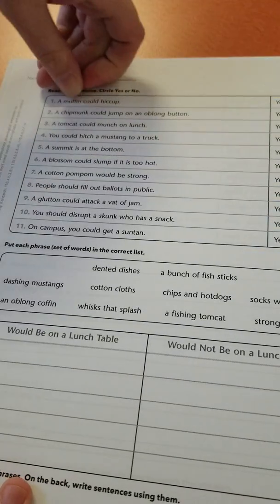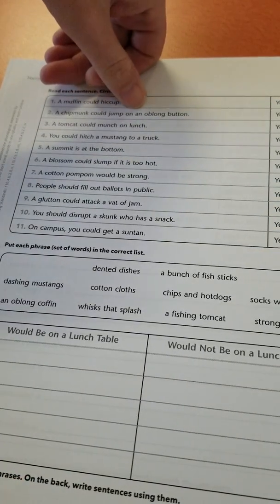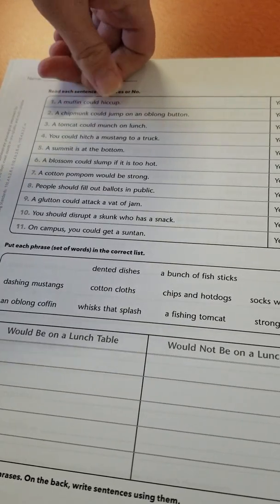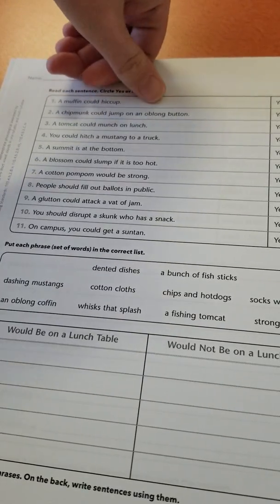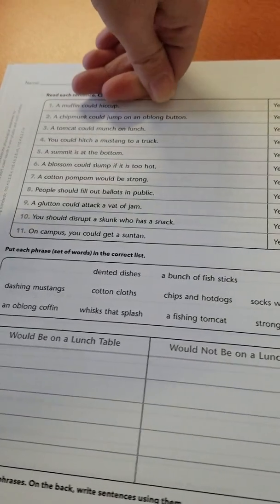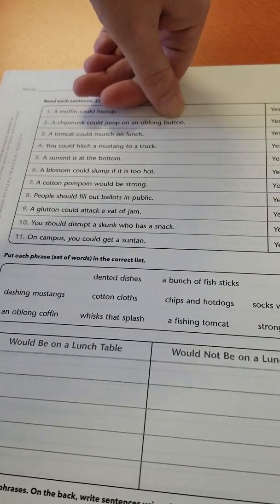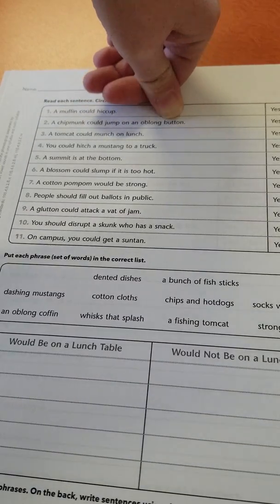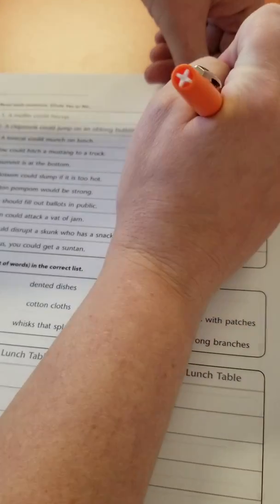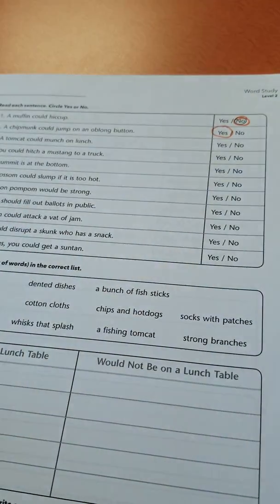A chipmunk could jump on an oblong button. So a chipmunk is an animal, so he can jump. An oblong button just means it's shaped kind of like an oval. And a button is something that's sewn on to clothes. So I think that if a button was on the ground, a chipmunk could jump on it. So I'm going to say yes. Okay, so you're going to do that for the rest of these.